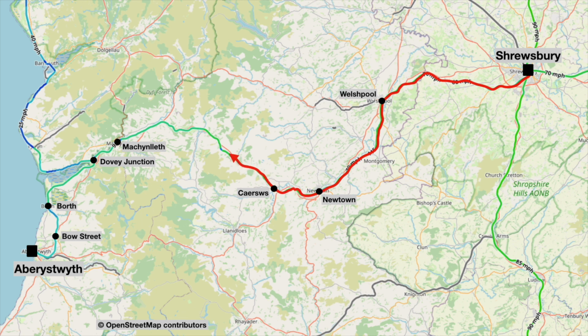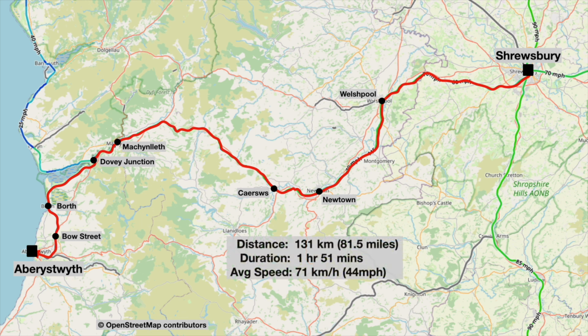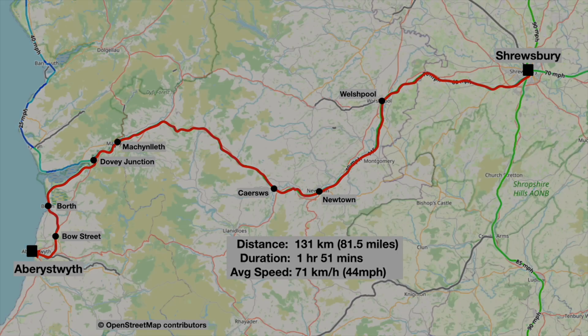We're in the front portion and we'll carry on to Aberystwyth, and the rear portion will continue northbound up the coastline. The lines will split at Dovey Junction, and then we'll have 2 more calling points at Borth and Bow Street, and finally into Aberystwyth. Today's journey is 131 kilometres or 81.5 miles, and it's scheduled to take 1 hour and 51 minutes, which is an average speed of 71 kilometres per hour or just 44 miles per hour.